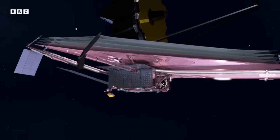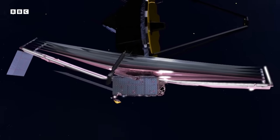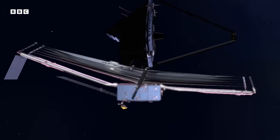things wrong. After decades of work, the James Webb Space Telescope was finally operational, and it wasn't long before the images started coming in.